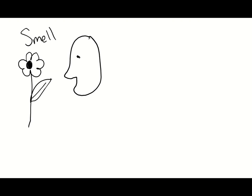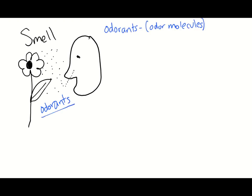And so the way that you smell is by these little tiny particles that actually leave the flower and make their way up into your nose. And those particles are known as odorants. These odorants, that's the fancy term for odor molecules. So these odorants are particles that you find in the air. And these particles are released by stuff. So that stuff, for example, in our picture is a flower.